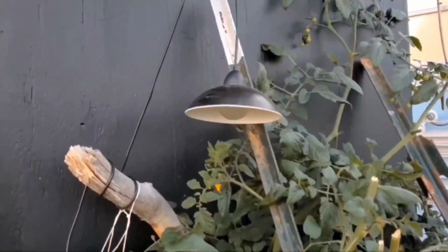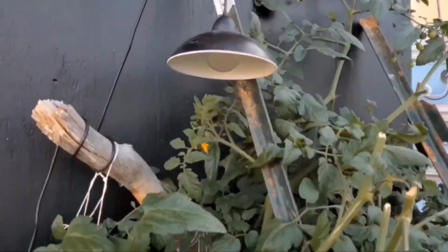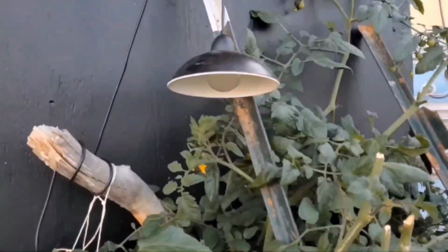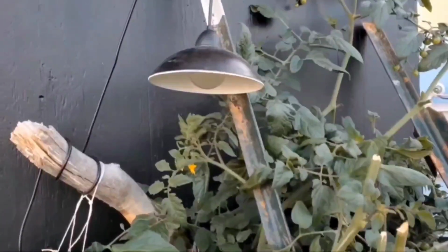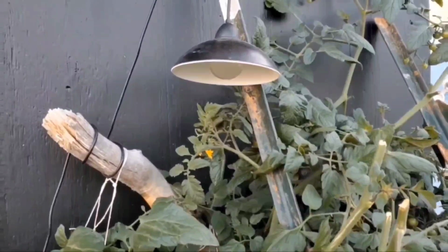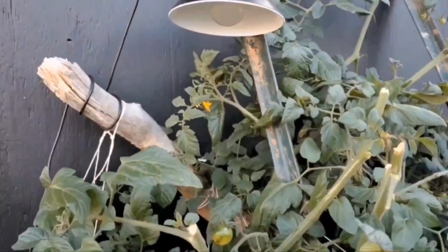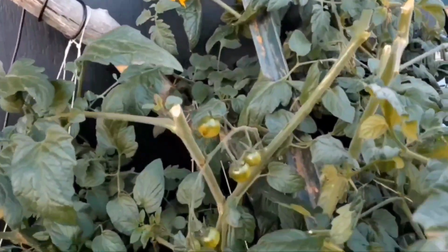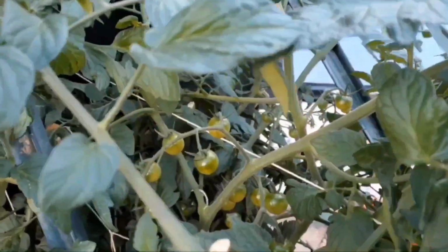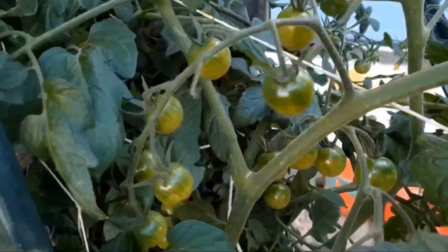Light up for tonight, but I did get a heat light bulb. I just can't find anything to screw it into. Walmart wasn't selling those little silver shop lights, so I'll put this one out. It doesn't really have any heat, but I'm gonna cover it here in a minute and put this one out for the night so that these little tomatoes have a chance to turn red. Keep my fingers crossed.